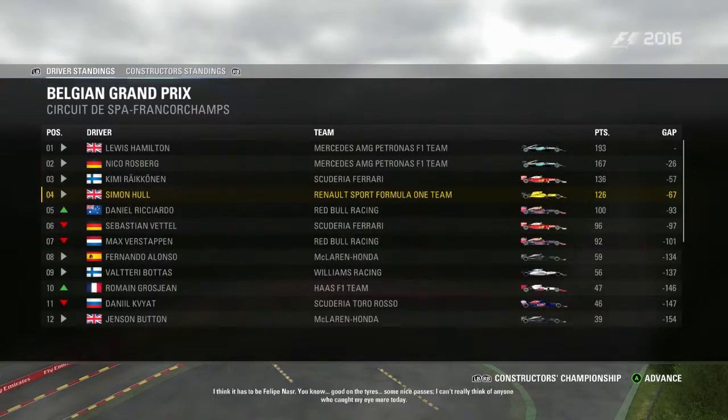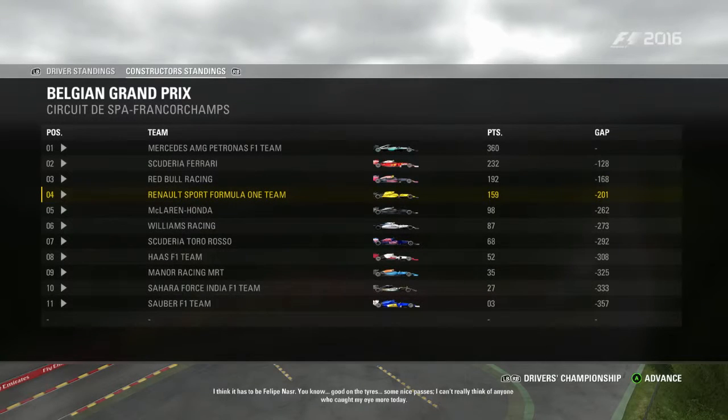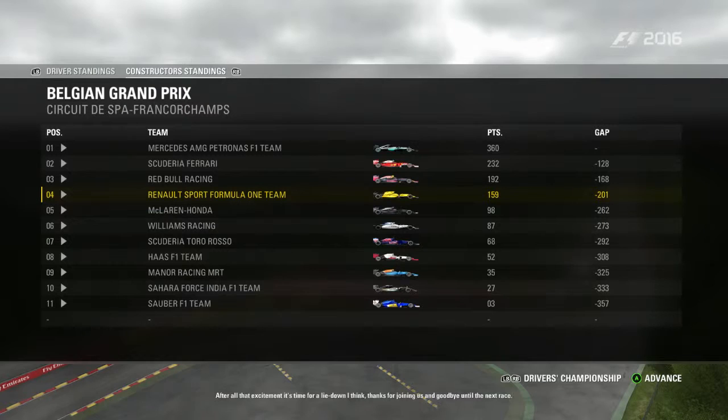There's 10 points between me and Kimi Raikkonen there. And I think Renault are now going to... I mean, where's Magnussen in this? I don't know where he's managed to climb to in the championship. He's had a couple of podium finishes, so... But there we are. We're 4th place solidified. Big gap to McLaren Honda, so hopefully that means that we're going to have a solid position over them for the remainder of the season.